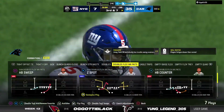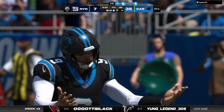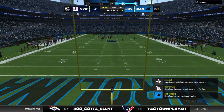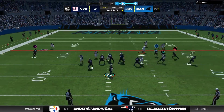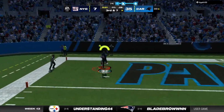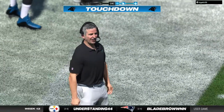Well, their passing attack, even though that one was incomplete, has been really sharp in this one. It's resulted in a lot of touchdowns, and it looks like they're not going to stop throwing the football until the very end of this one. Well, that will certainly make everyone involved on offense pretty happy because that gives them all a chance to pad their stats a bit.